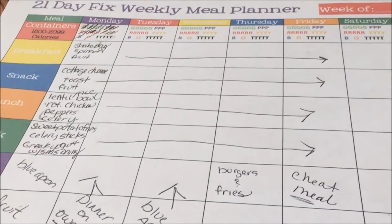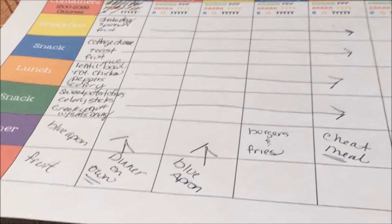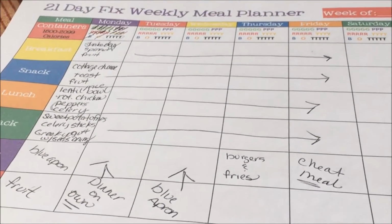And I won't go crazy, but I'm going to let myself go out to eat that night. All right guys, I hope you found this helpful. This is how I meal plan, and I find that it is really the key to success, to staying on track. I know that this saying is way overused, but it is really true.